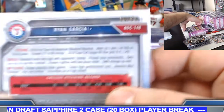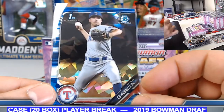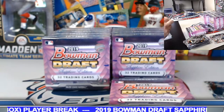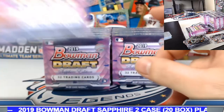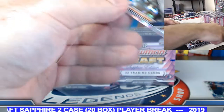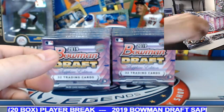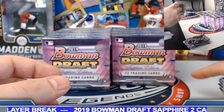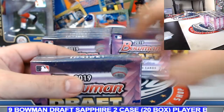And Mr. Garcia, 34 out of 99 on the Ryan Garcia here. Add another base Batty. Base Langeliers. Just leaving a few of these guys to keep track on the base counts on some of them. Give you guys an idea at the end in the recap.